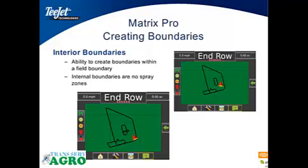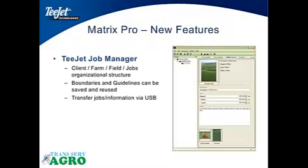Okay. And one other question about boundaries. You may cover this later in the presentation, but can you recall these boundaries? Yes, you can. So that's one of the big improvements to Matrix Pro, is that once you've created these boundaries, you can recall them and use them again, and they're not lost as soon as that job is finished.